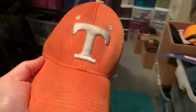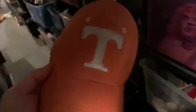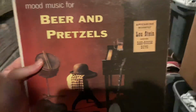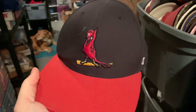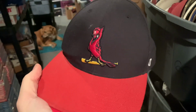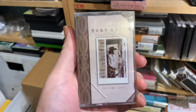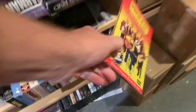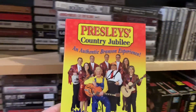Tennessee Titans, or Tennessee Volunteers, $7.50. Mood Music for beer and pretzels, $7. Vinyl. All right, two Cardinal hat lot, $10.07 a piece. So what, 2014, that one. And this one. Toby Keith Greatest Hits, $10.07. Presley's Country Jamboree from Branson, DVD, $10.07.